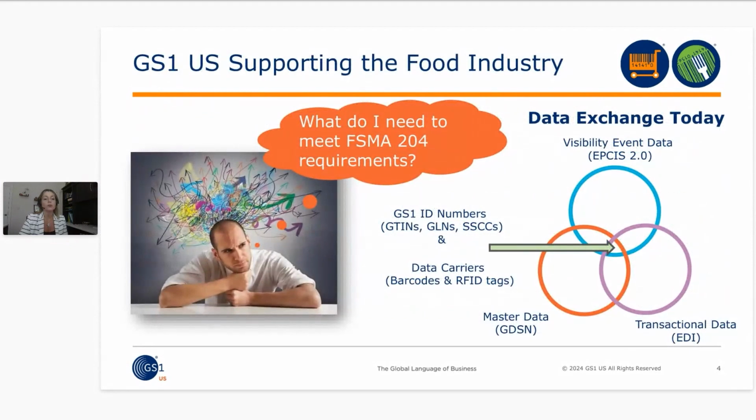And now to tell you a little bit about what we've been doing with our food industry members in order to help them meet FSMA 204 requirements. I don't know if we can do a show of hands here in the platform, but you could even raise your hand there where you are if you have read the 597 pages of the FSMA 204 rule and you know exactly what to do, which systems need to be involved, what processes need to be tweaked, etc.